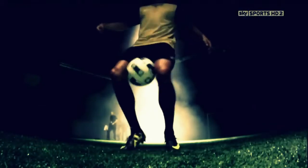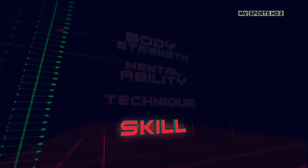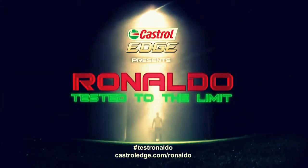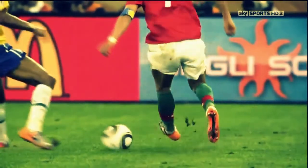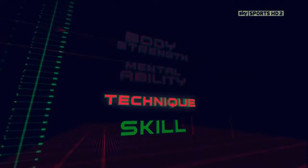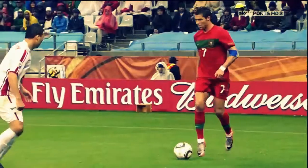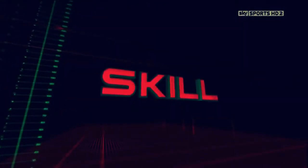In the final challenge, Ronaldo will need to use all his fine-tuned abilities in one amazing test of skill. Like never before, Cristiano Ronaldo's talent is being put under the microscope. So far, his body strength, mental ability and technique have been dissected. But there's one aspect of Ronaldo's game still to test: his breathtaking skill.